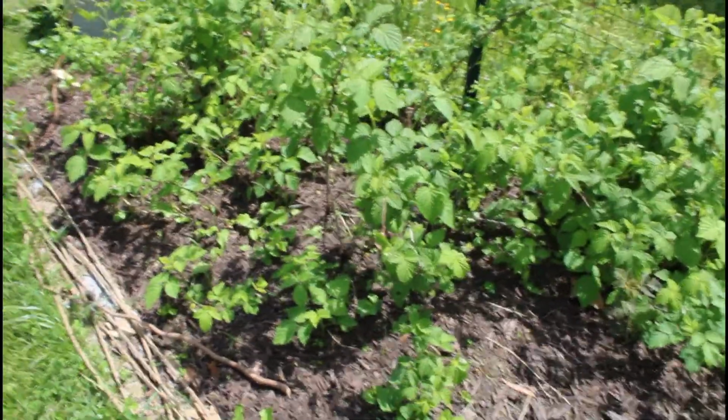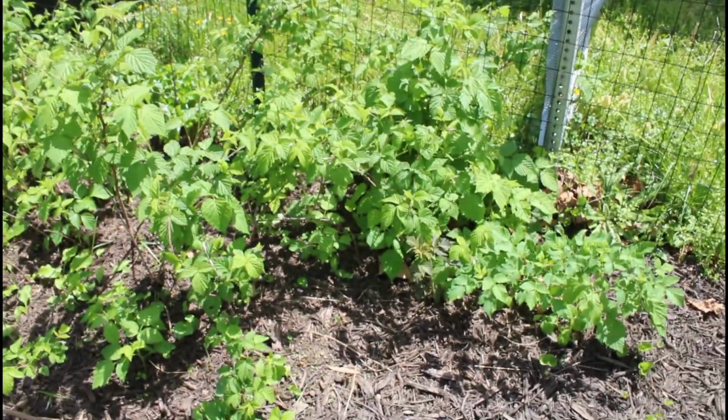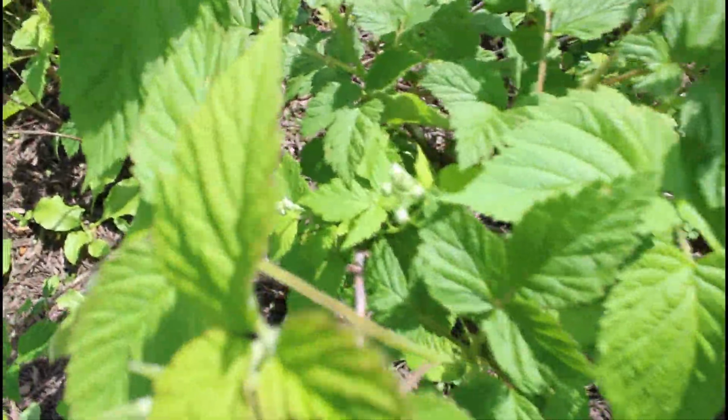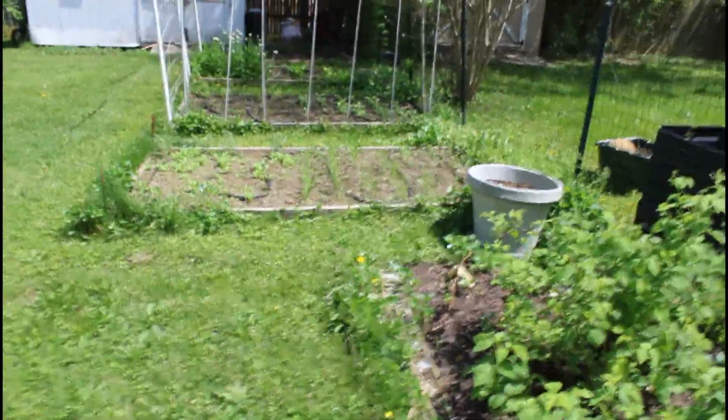Raspberries are also doing well. You can see I have cleaned this whole area up, mulched a lot of it. There's still some plants that are popping up in between the mulch, stuff that I hadn't fully gotten out, but the raspberries are looking great. And I am starting to get a few flower buds on that, so we're going to start to see some raspberries pretty soon too. Let's talk about these veggie beds.